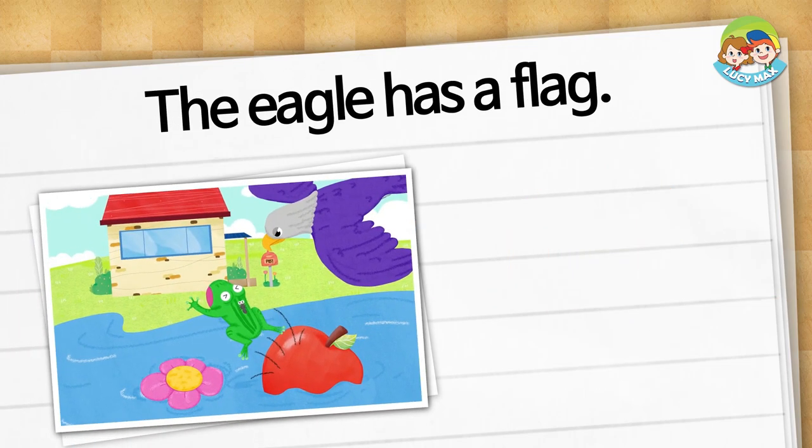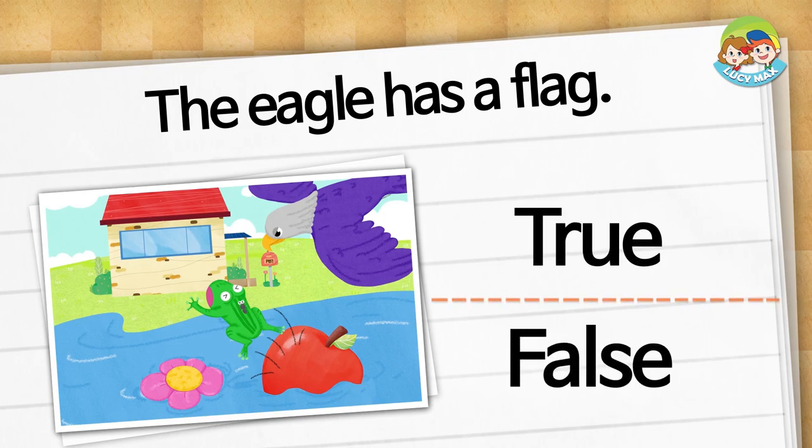The eagle has a flag. Is it true or false? It is false. The eagle doesn't have a flag. The flag is on the river.